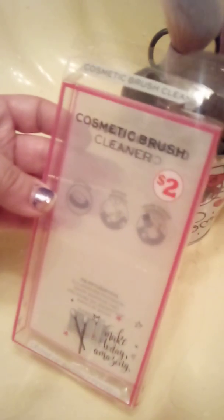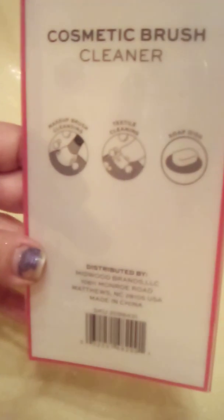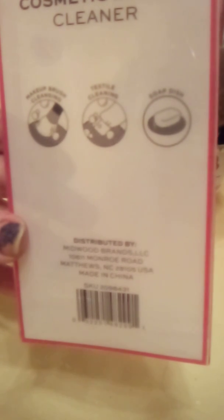So this is the thing I got. Cosmetic brush cleaner. And look at that cute little detail. Isn't that adorable? Make today amazing. With little brushes. I don't know if that's the brand or what, because it just says cosmetic brush cleaner. It says you can use this for makeup brushes, textile cleaning, and a soap dish, which is really cool. I'm guessing it's like a no slip grip. I already got it out.